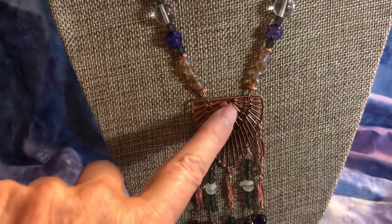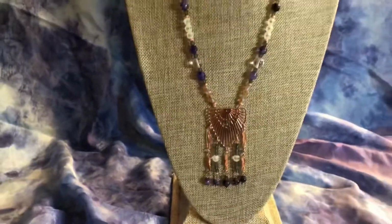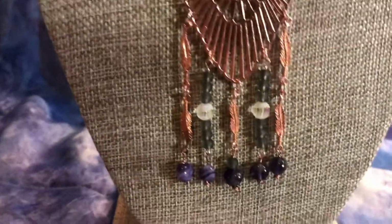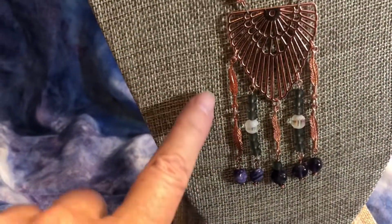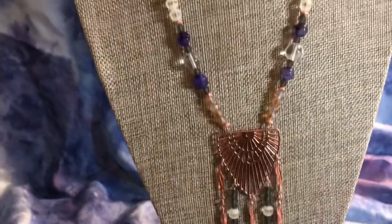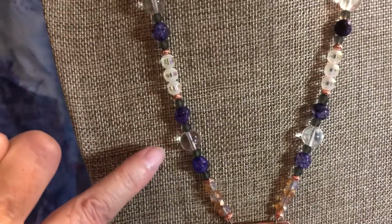I think either a round or oval cabochon would look really nice right there. So that's my plan for this one. As soon as I find one, I'm going to go ahead and add that. But yes, you can see that I used the amethyst nuggets along the bottom, and I used the feather connectors, and some of those matte gray beads right there on those strands. And then I also used the agate along the necklace, as well as the quartz beads.